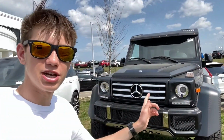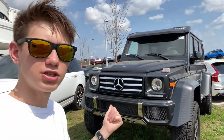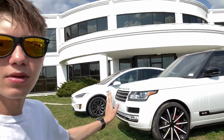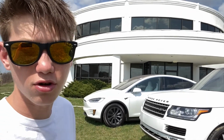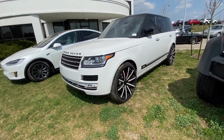We're by the highway, so it's a bit loud, but check out this G-Wagon 4x4 squared. It's a G 550. We've got an Autobiography Range Rover, apparently it's Faze Rug's. I don't know if that's true. And a nice Tesla. Let's start with this Range Rover.